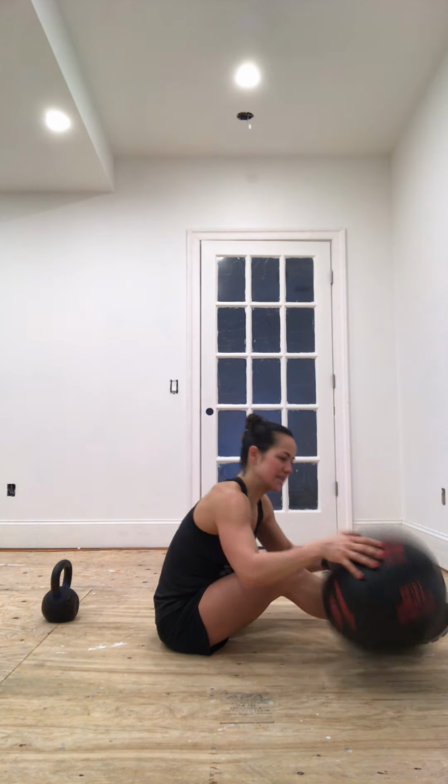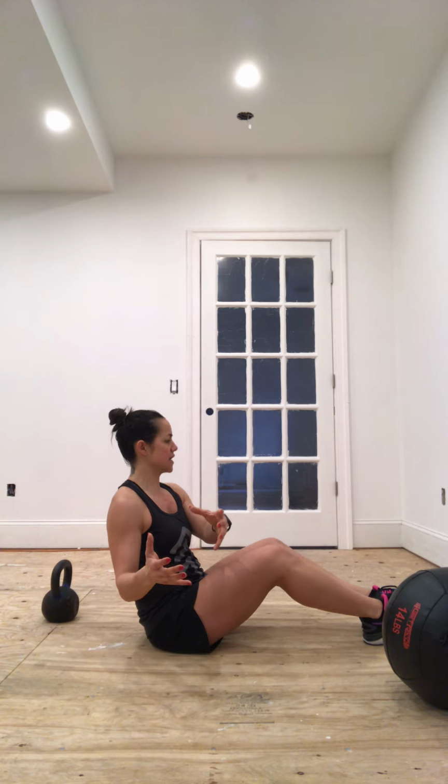Biggest common fault, and this happens all the time, is the ball goes, but the chest stays. You gotta get that twist through the torso. With no twist, you're not going to get the work through your lateral core. Right and left is 1. 10 is going to equal 20. So you're going to go 1, 1, 2, 2, 3, and so on.